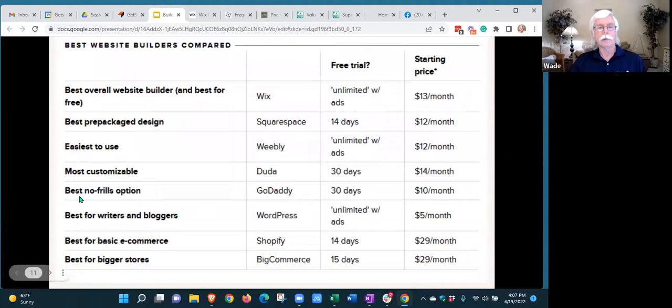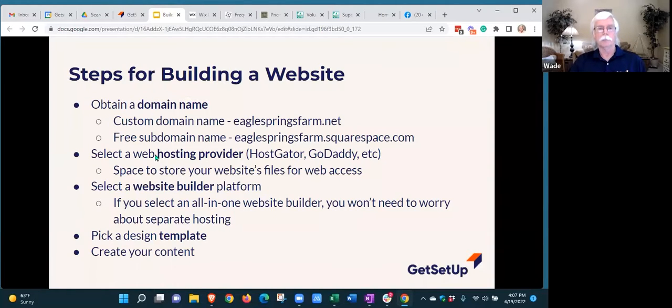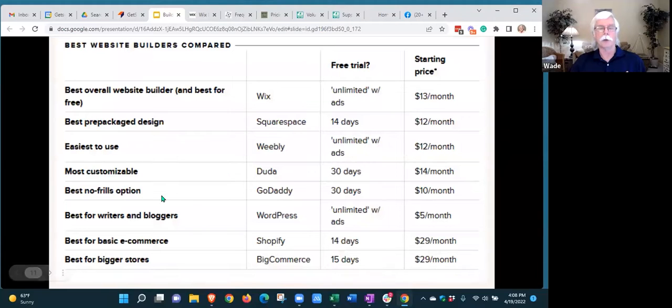Now they have another category, which is a little confusing, easiest to use versus no frills options, but they've got one called no frills options. Again, over to the left-hand side of that continuum we've been talking about, and that's GoDaddy. And you may remember GoDaddy from our previous slide. They're one of the hosting providers. GoDaddy and HostGator are two of the more famous ones. So they do the hosting. They're your IT shop, but they also provide a website builder option as well. So that kind of makes GoDaddy nice in that sense.